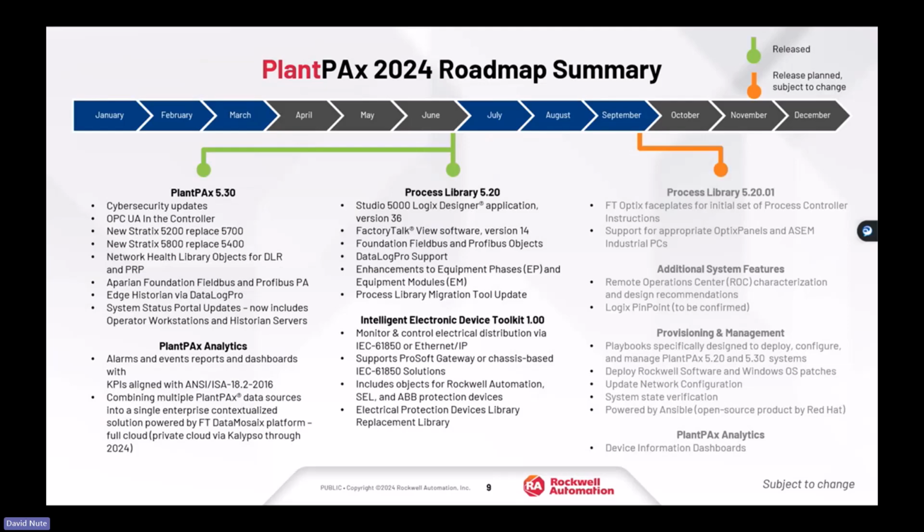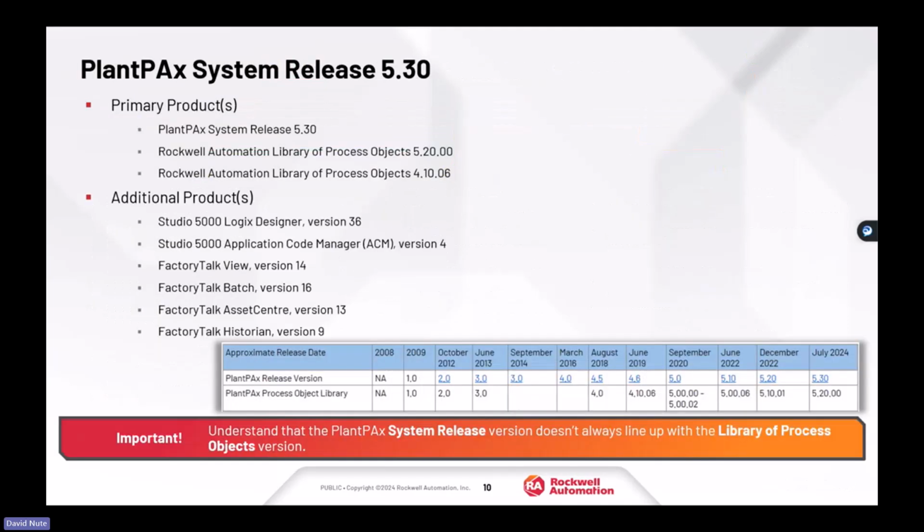So there is another release scheduled. We're not going to really talk about that since it hasn't happened yet, and these items are subject to change. If you are alert and you see FactoryTalk Optics faceplates on there, that's been delayed a little bit, so we're not going to talk about those today. Although those are definitely on the roadmap, and we're looking forward to when those come out.